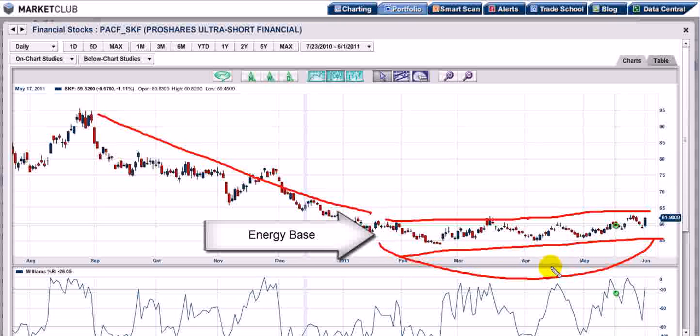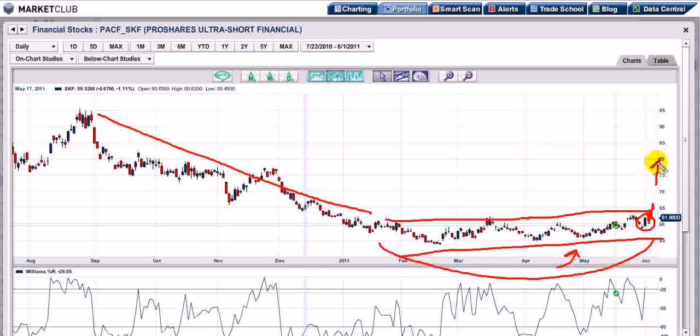So if we see this market move out of here on the upside, move over this resistance level, I'm going to give you the exact number that would be. But look at today's action right here. Huge up day, one of the biggest up days we've had. Now if that translates into Thursday and Friday, and we close over 65, that would be an incredible bullish move, indicating a move to much higher levels.